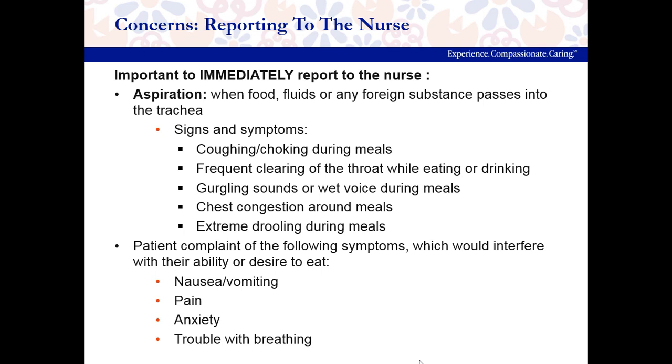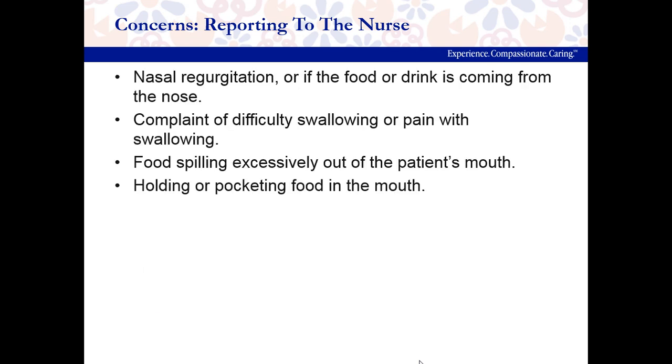Other important concerns to report to the nurse would be any kind of patient complaint of symptoms which would impact their ability or desire to eat. So does the patient have pain, anxiety, trouble with breathing, nausea and or vomiting? Nasal regurgitation, or if the food or drink is coming from the nose.